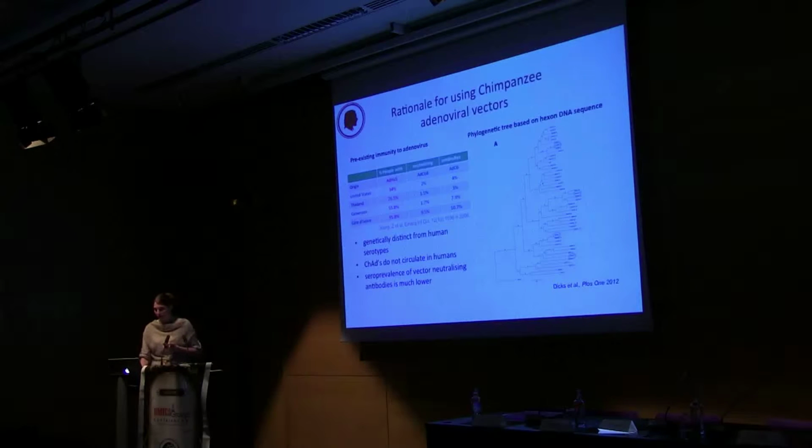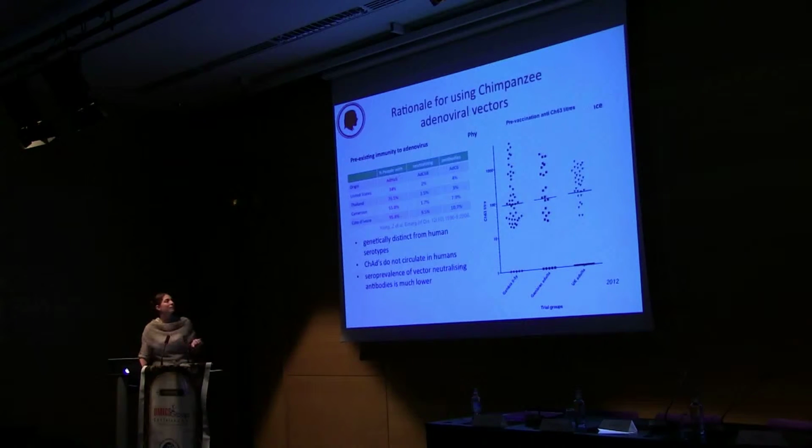in vivo. And these are some of the pre-vaccination titers that we observe. So these are children in the Gambia, 5 and under, adults in the Gambia, and UK adults. And you can see that whether you're looking in West Africa or the UK, the prevalence of neutralizing antibodies to the vector is very low.